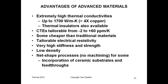With advanced materials, you can tailor the coefficient of thermal expansion of the group of materials from -2 to +60 parts per million, so we can virtually match anything. Not with every material, but with the assembly of materials. Some are cheaper than traditional materials. Some have tailorable electrical resistivities.